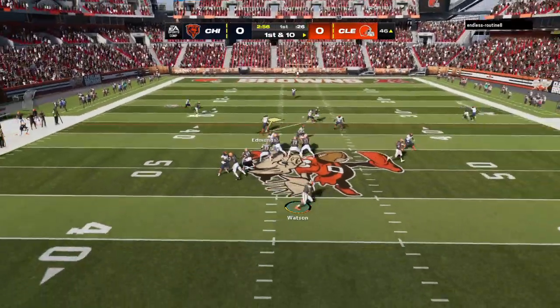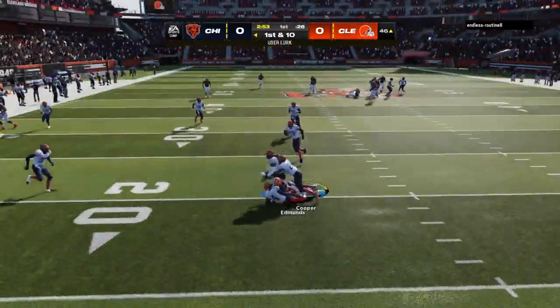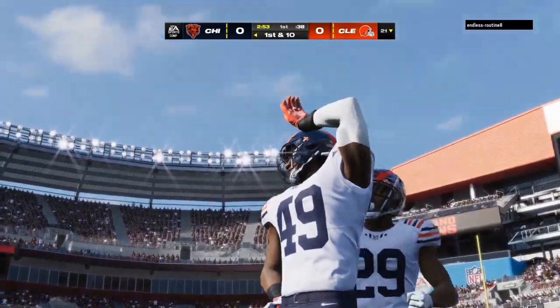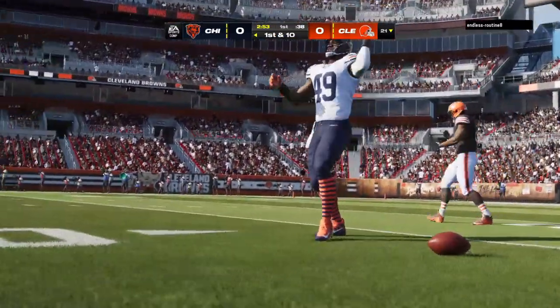Now it's Watson, a bootleg. Into a double team, and it's intercepted. Picked up by Tremaine Edmonds, the linebacker. And the Bears are going to get the football here as he gets this up past the 20-yard line.